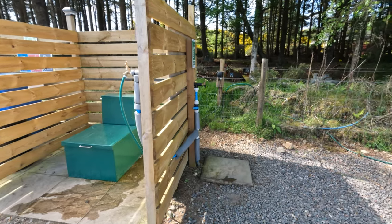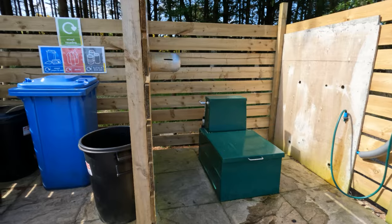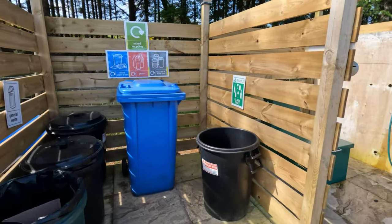It's a fantastic spot. It's a 15-minute walk into Fort Augustus itself, just down the road, which is brilliant. And there's water, Elsan point, and bins over in the corner over there. And that's it at the moment.